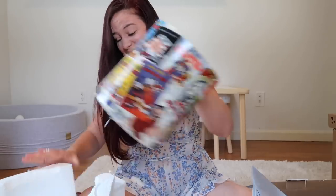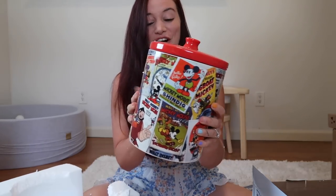The last one. I know I just said I Disney decluttered my whole house, but I had to have this. I'm not even going to show you on the box because it's not going to do it justice. I'm just going to take it right on out and share the full experience. It is a vintage Mickey Mouse cookie jar.